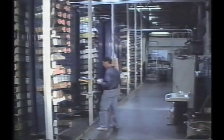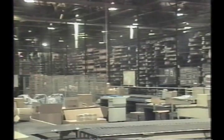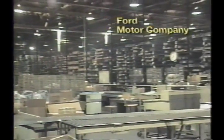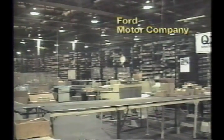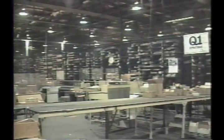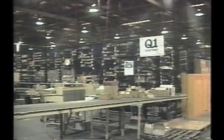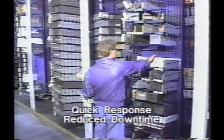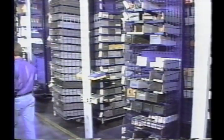General stores and tool room applications in manufacturing plants are distribution applications too. This auto transmission plant stocks maintenance supplies for machinery, heating, electrical and plumbing systems, and fork trucks, conserving space and manpower while improving availability and keeping downtime to a minimum.